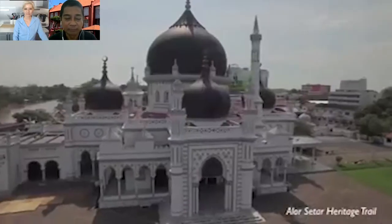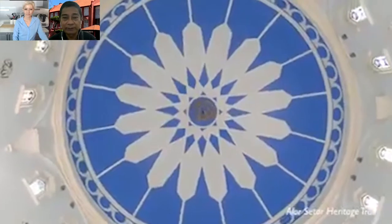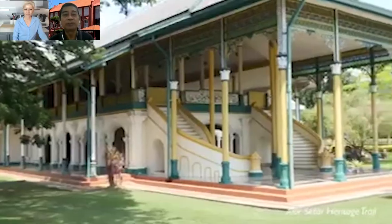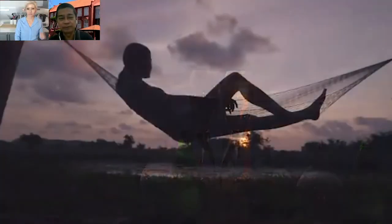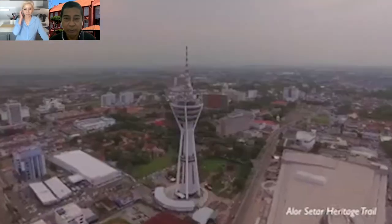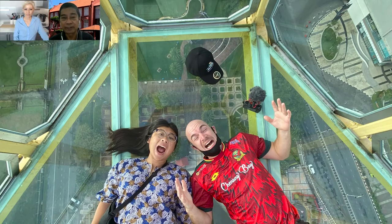Well, Kedah is another state in the northern peninsula of Malaysia. It's near the Thai border. Alor Setar is the capital of Kedah. And the most attractive part of Alor Setar is the mosque. They call it Zahir Mosque, with its five black domes, which is one of the top 10 most beautiful mosques in the world. If you want a good view of Alor Setar, you should go to Alor Setar Tower, which is 165 meters high.